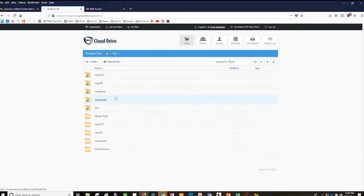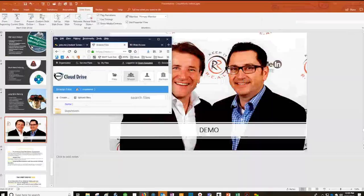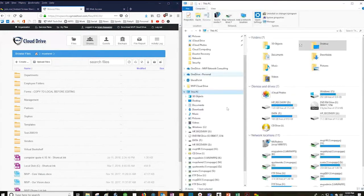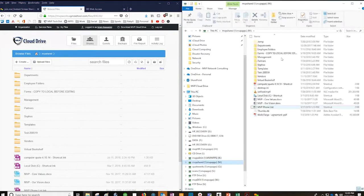If I go to the shared drives here, and I go to the shared drive there, I see that departments are here, employee folder is here. It's exactly one-to-one between both sides. One is through a web browser, one is located on my server. That's a cloud-based server. I can make any changes that I want here. It will automatically update the web browser and vice versa. I can reach this web application from any device that I have.